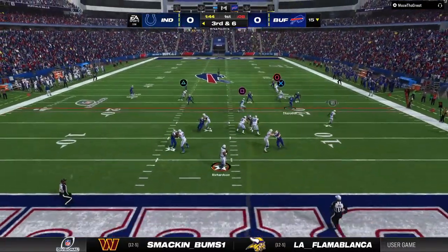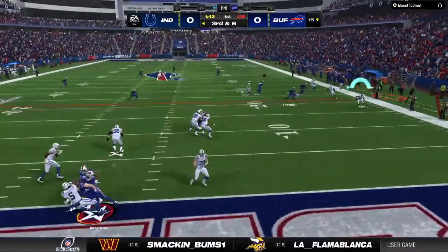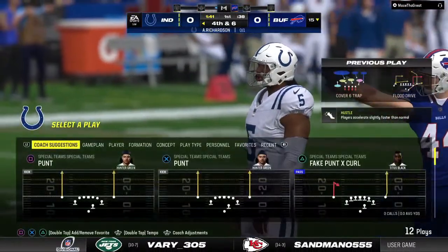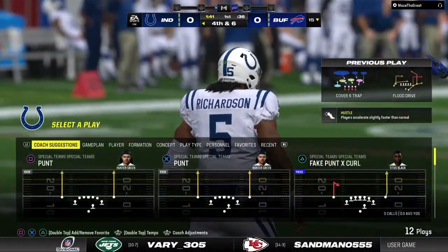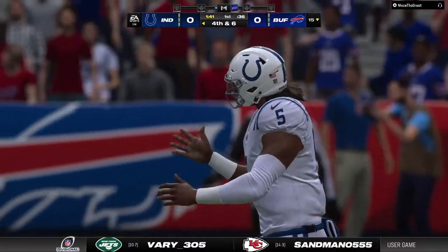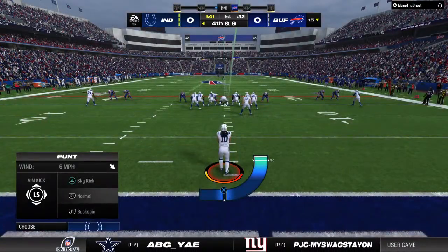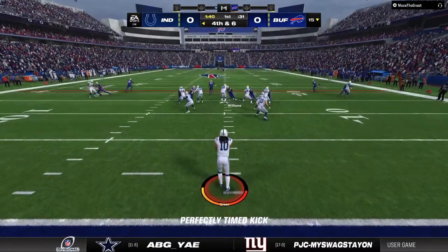Richardson. Yeah, to the right sideline, and it falls incomplete. So it doesn't look like they're going to be able to build off the turnover. Well, the defense certainly did its part. It got them the football. But you're exactly right. It looks like they're going to have to punt this one away.